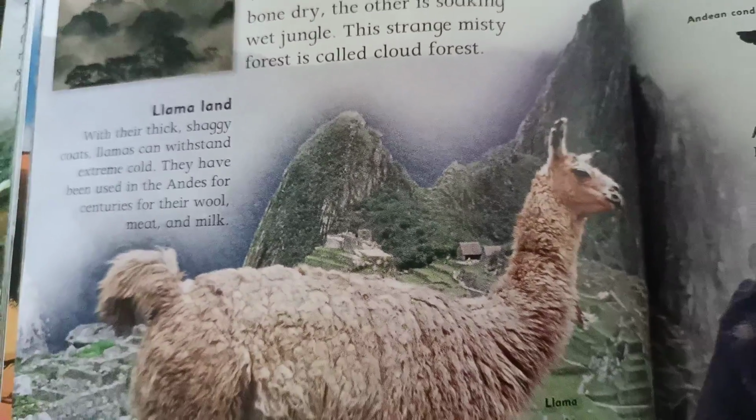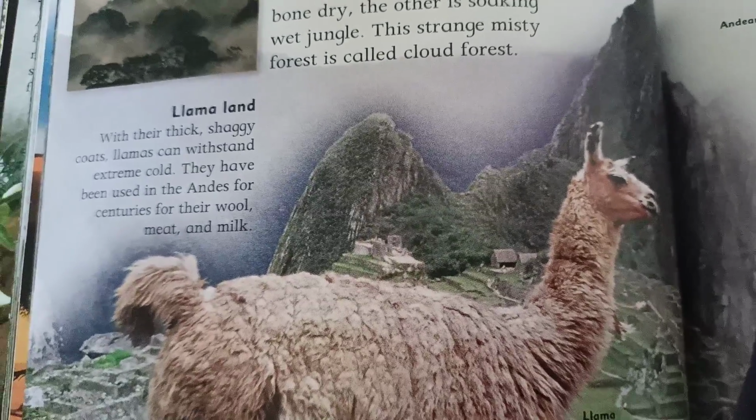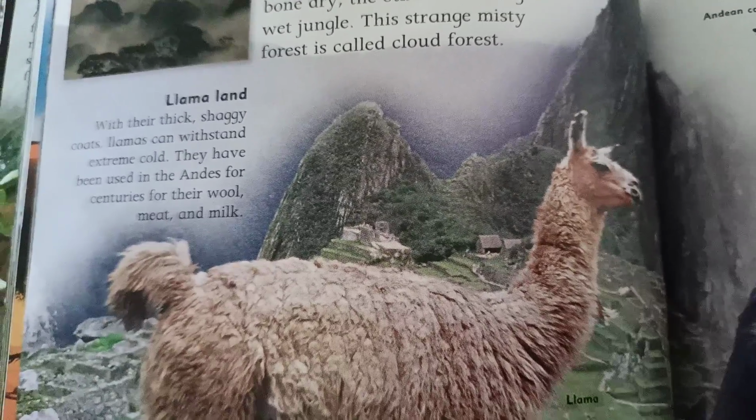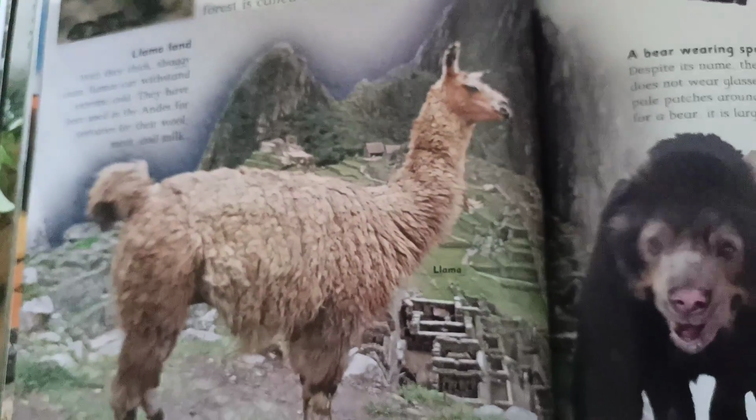Llama land. With their thick shaggy coats, llamas can withstand extreme cold. They have been used in the Andes for centuries for their wool, meat, and milk. I love llama.